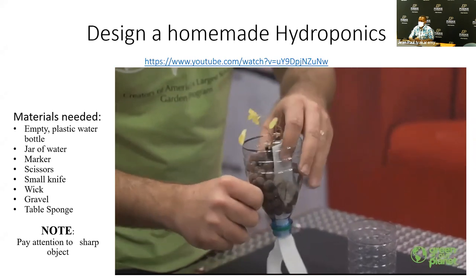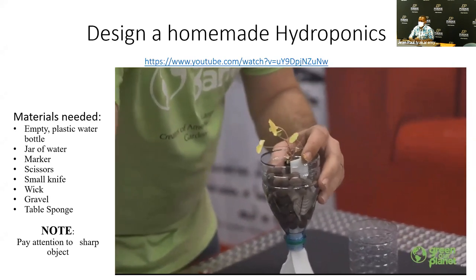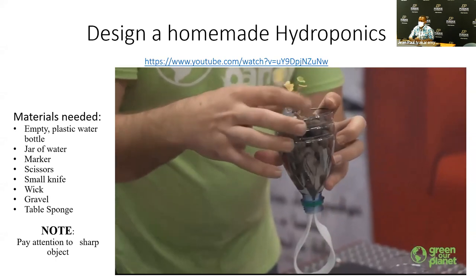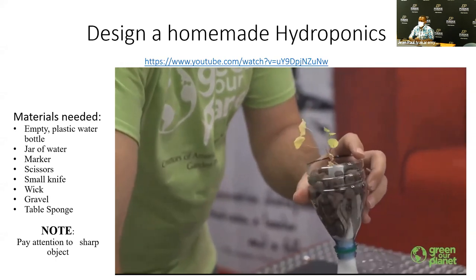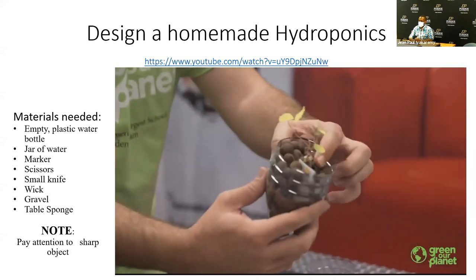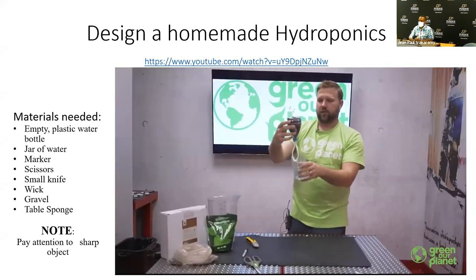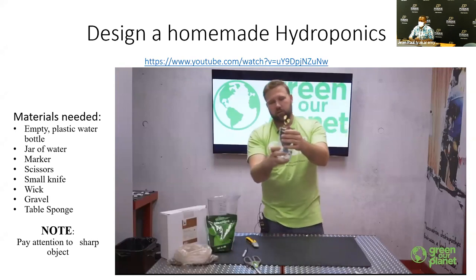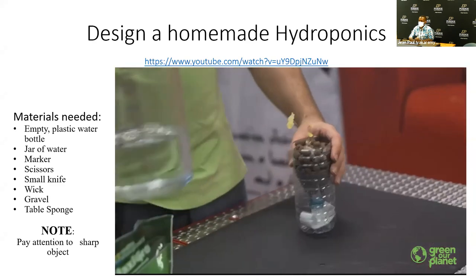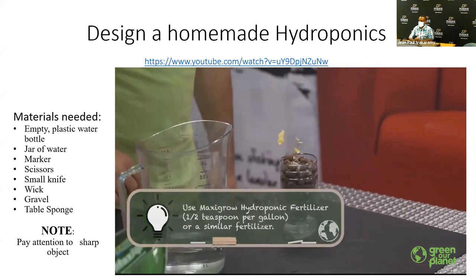I'll continue to feed some of these clay pebbles around here until I've got this leveled off up to the top. So we've got our plant and our wick both situated in the container that we cut off the top. These are gonna fit right into the bottom of our container that we're now gonna fill with the nutrient solution we've mixed up here using MaxiGrow General Hydroponic Fertilizer.